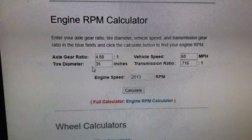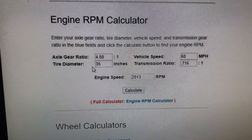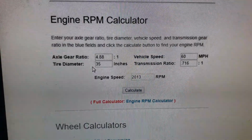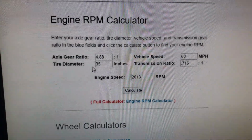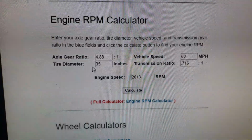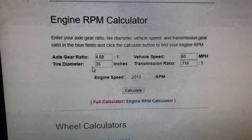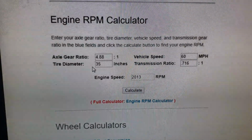you get that RPM that you need on the freeway. I drove from Washington to Moab, Utah, and back, and the whole trip, minus the wheeling, I averaged like 17.9 miles per gallon. So that's something you're going to have to take into consideration. So 4.88s with 35s, or 4.56s with 33s.